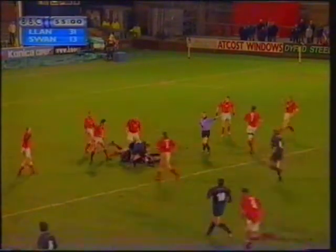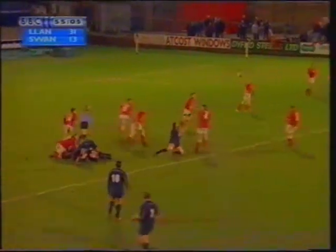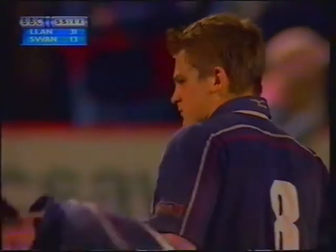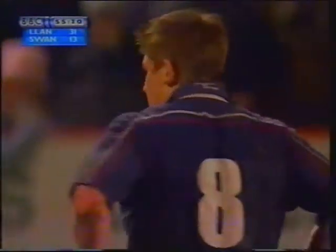I've been impressed by Bater. He's had a hard job to do, being in a retreating Swansea pack. And that's for the penalty, no advantage. Very impressed with Bater. He's just 22 years old and he's been playing well this season. He's one to look out for in the future. Yes, I take your point.